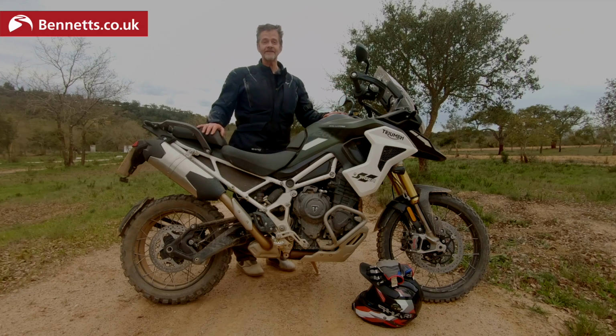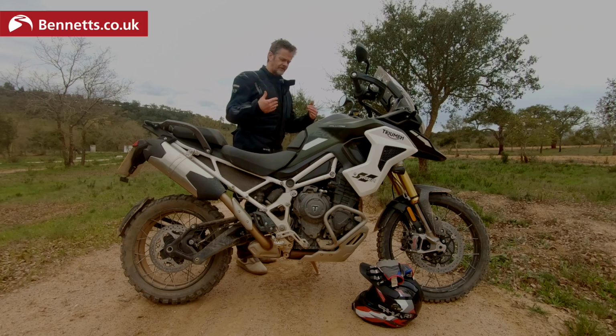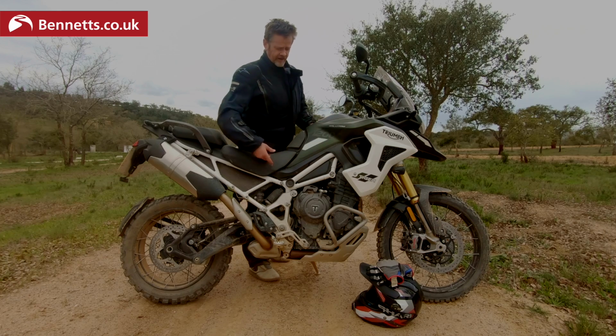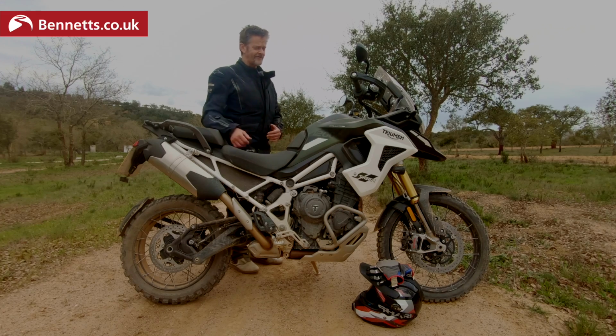It's much closer to the Tiger 900 than it is to the old Tiger 1200 in terms of its balance, in terms of its poise, in terms of its lightness, the width of the thing. It's quite narrow. It's very Tiger 900. It doesn't feel like a 1200.